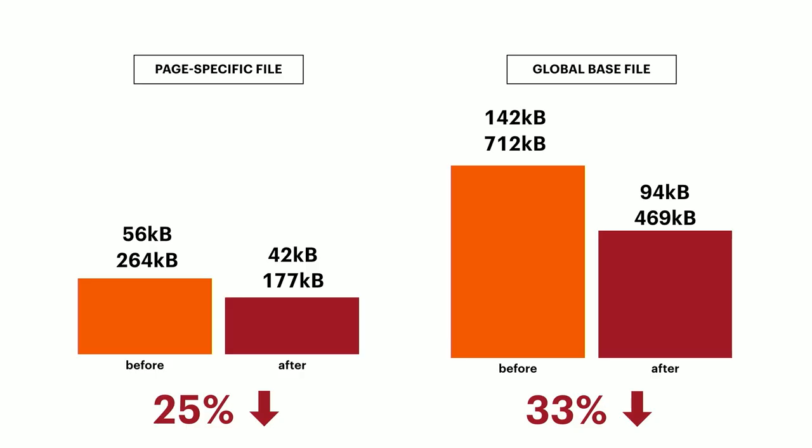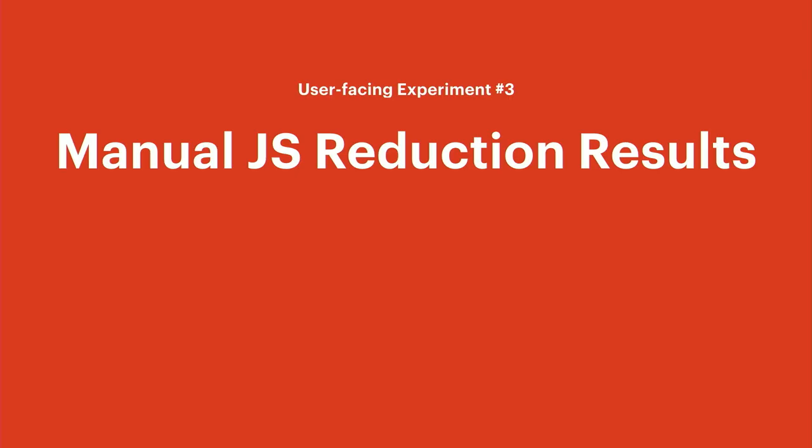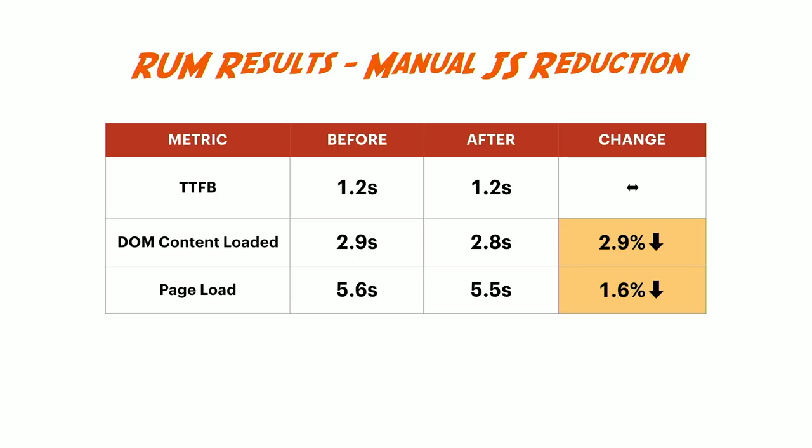So we had a 25% reduction in that page-specific file, and then we had a 33% reduction in that global file. Synthetic tests, awesome. Everything went down, except for some reason, start render went up a tiny little bit. Not sure why. And we ran this as an experiment. And our numbers were awesome, too. So DOM content loaded was 2.9% faster, and page load was like 1.6% faster.